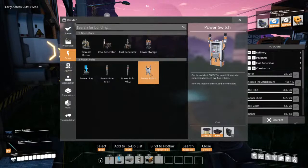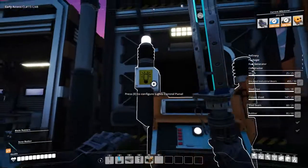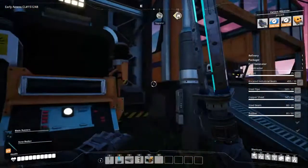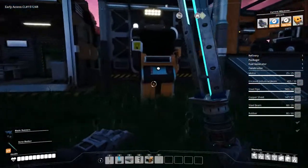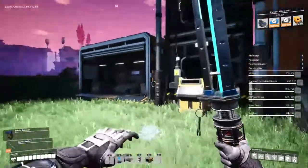Also note the location of the A and B connection. Yeah, tell me about it. With this thing, I had to notice that it specifically has a little light by it, and it is illuminated, and that's where the power comes in. Let's put the power on. Again, night mode doesn't seem to work, but... So there we have it.